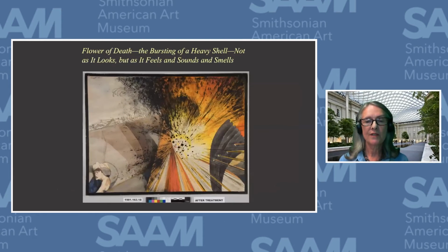And this is Flower of Death, the front after treatment. And the work of cleaning the back was completed. Several small losses along the border were inpainted, and the crack that I showed you in the top right corner was also repaired and inpainted.